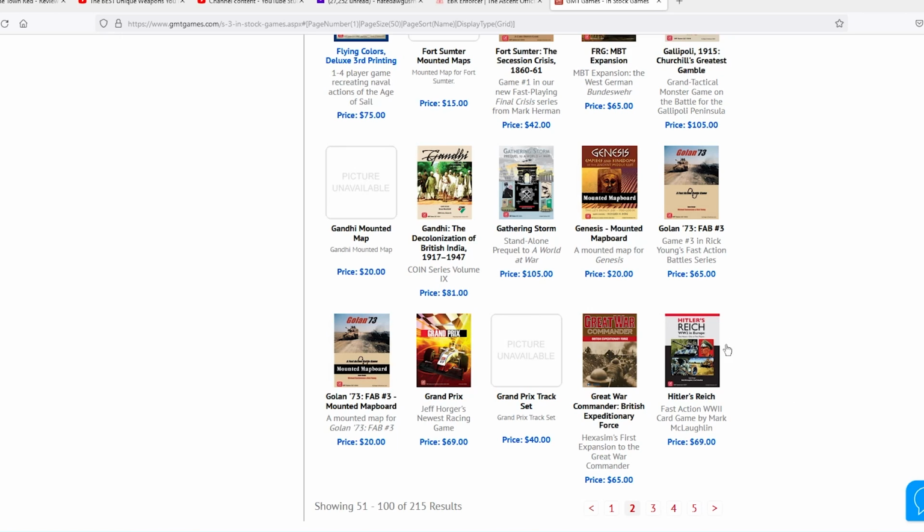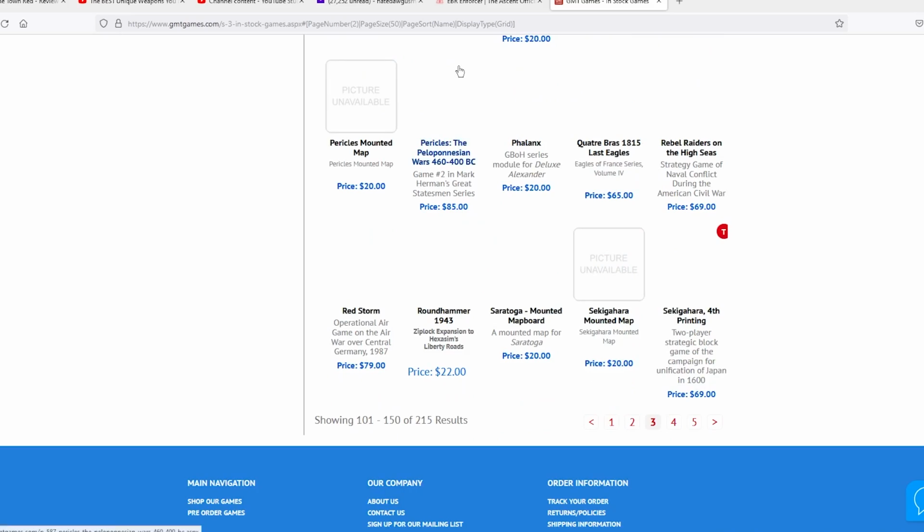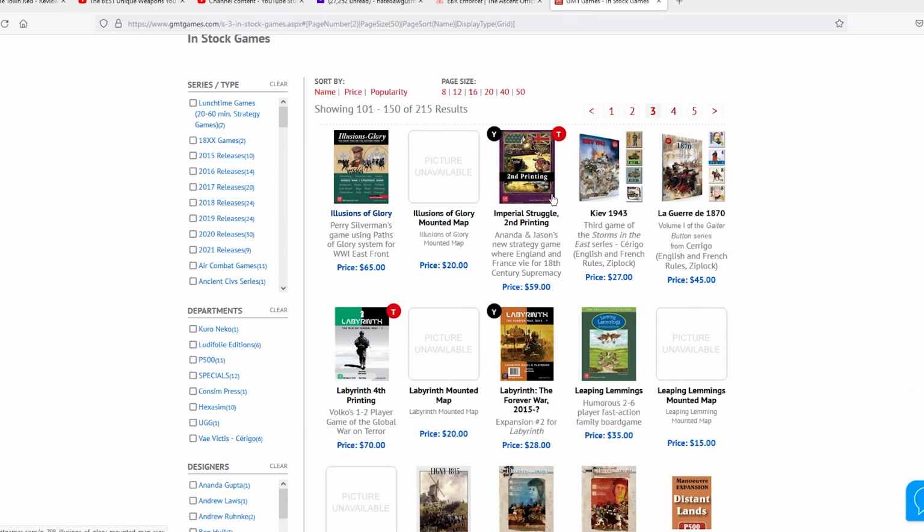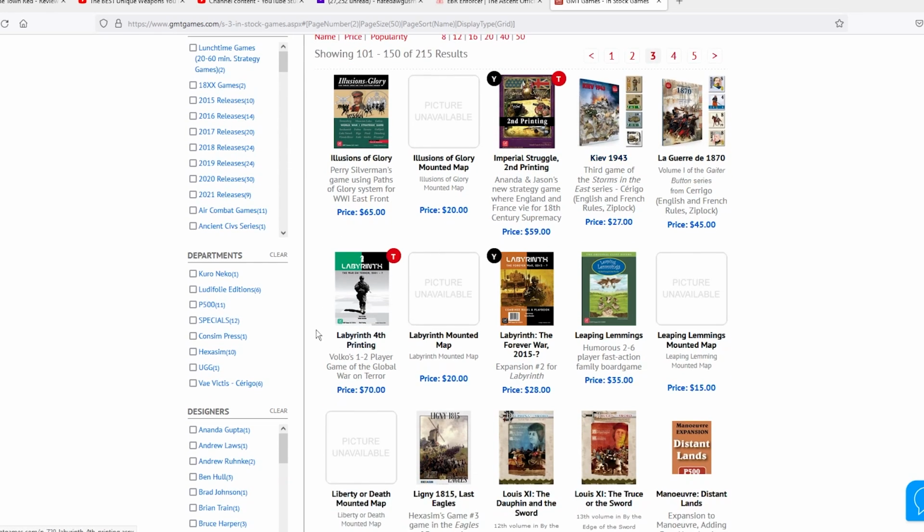Not too bad. Hitler's Reich was definitely a standout when it came out. A lot of people were talking about it, so being able to pick that up on sale would not be bad either. Let's see, anything else standing out? It was the first couple of pages. I think I've got these organized by popularity, so some of the later ones are probably going to be a little more obscure, but Labyrinth, 4th printing.